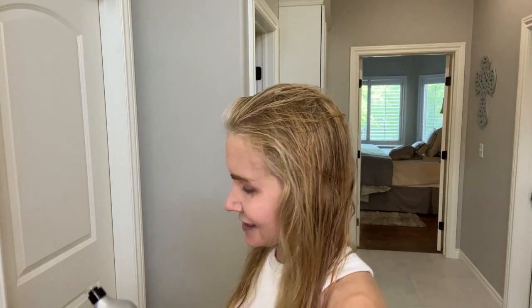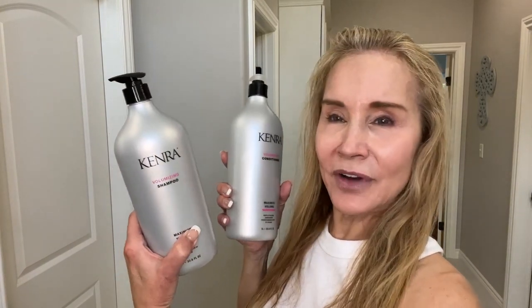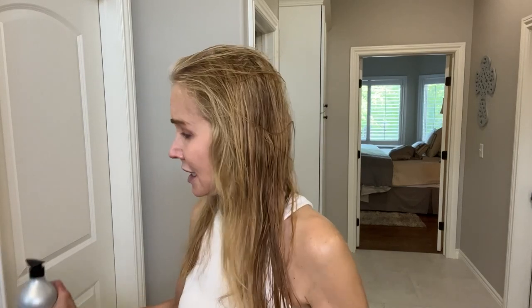Let me wind back the clock to about 7 o'clock this morning and show you just exactly how I styled this hair. Okay, I have just towel dried my hair, and I use a microfiber towel because I think it gets everything a little bit drier. Really do appreciate that. And in the shower, I used the Kenra Volumizing Shampoo and Conditioner. I have used them both for probably two and a half years. I have backups in there. I absolutely love them. I think it really does help increase the body of your hair.